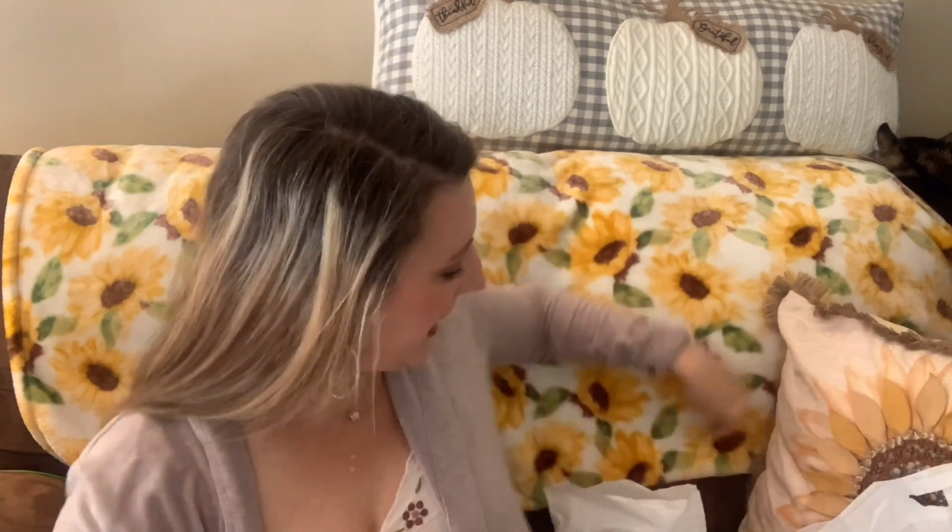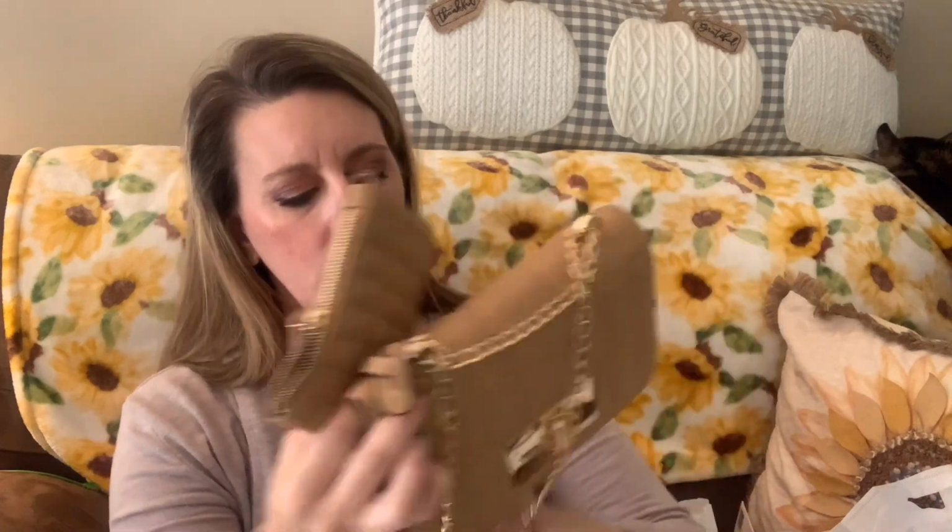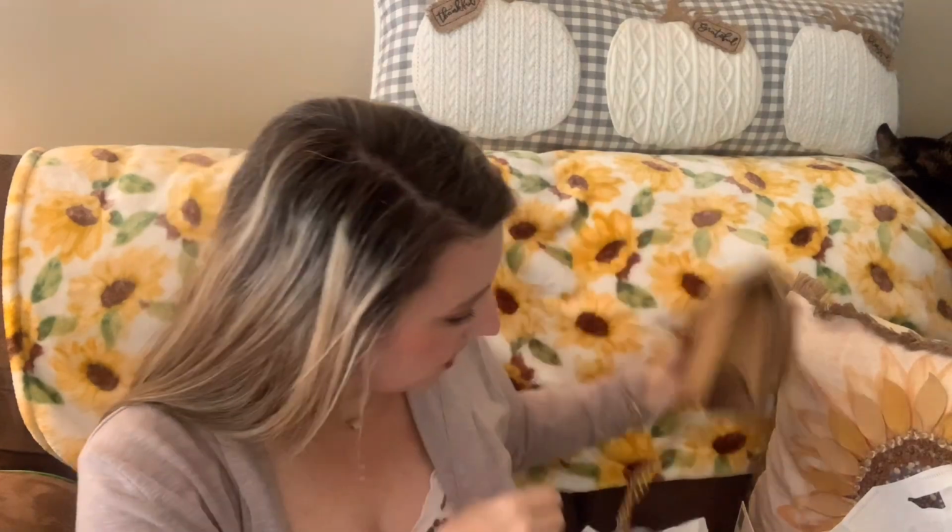And then we have what looks like a bag of stuff. Okay. Oh, look at this. We have a wallet to go with our purse, I think. Yes. I like this. They've been doing this lately. With my blue one, I got a wallet, and I used that all the time with it. So we got the purse and the clutch and the wallet this month. I like that a lot. That's so cute.